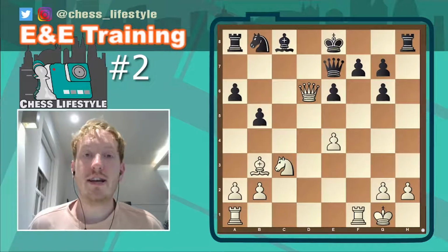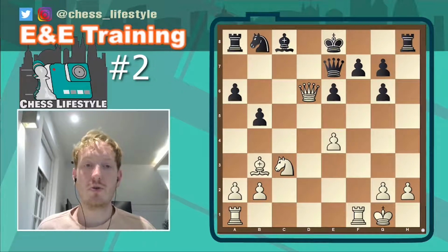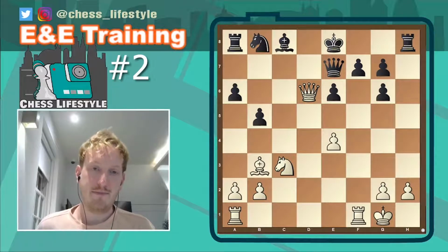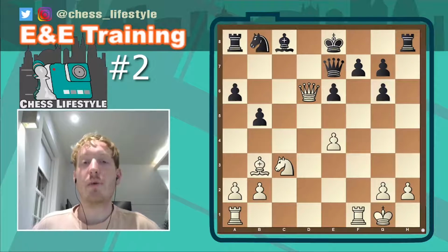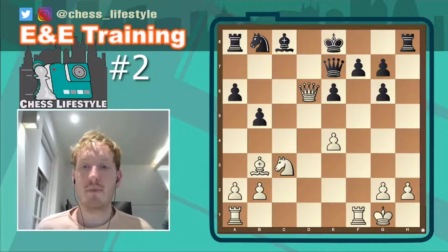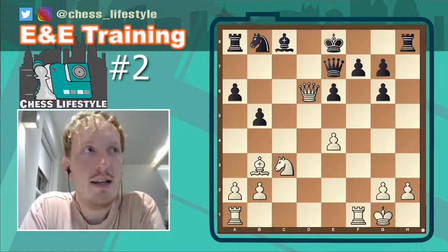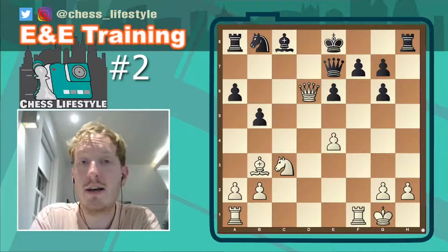All right, guys, here's the second exercise I'm going to show you. I'm not going to give you a theme, but I am going to ask you a question about the position. And that is, would you trade queens? Black offered a queen exchange on e7 here. Evaluate the position, decide whether you want to trade queens, and like before, try to come up with a plan, and I would say try to do it within 5 to 10 minutes. So go ahead and pause your video.